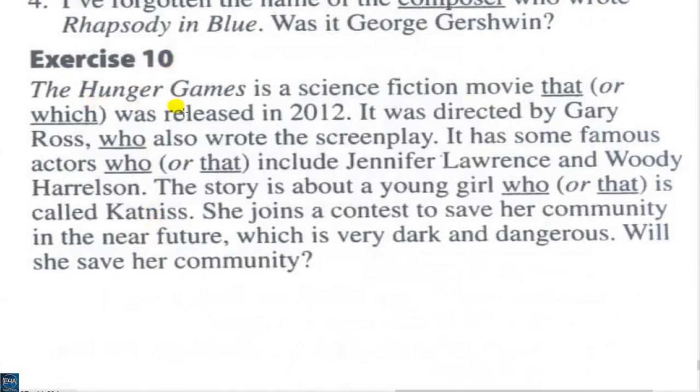Exercise 10. The Hunger Games is a science fiction movie that or which was released in 2012. It was directed by Gary Ross, who also wrote the screenplay. It has some famous actors who or that include Jennifer Lawrence and Woody Harrelson. The story is about a young girl who, or that, is called Katniss. She joins a contest to save her community in the near future, which is very dark and dangerous. Will she save her community?